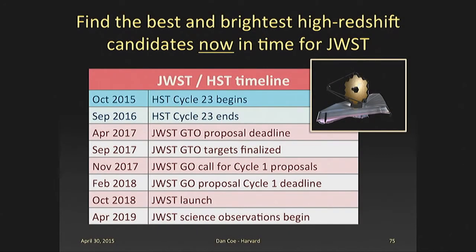And so we really need to find these best and brightest high redshift candidates now to study in more detail, like I showed, and also in time for JWST. JWST is scheduled for launch in October 2018, and the first call for proposals is November 2017. So it's fast approaching. If you're on a GTO team, it's even sooner than that. The observations for the proposal that we put in this cycle will span from October 2015 and end in September 2016.